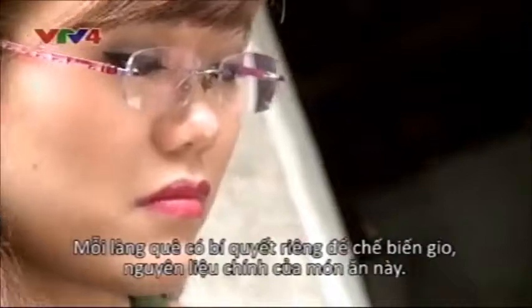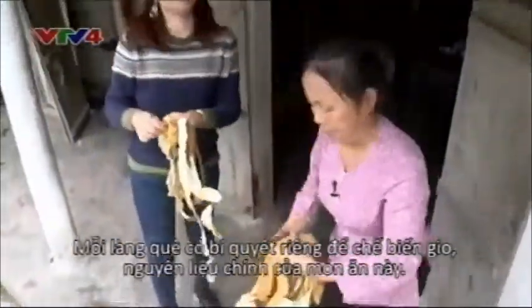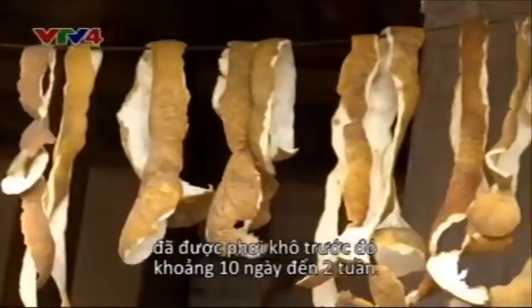Each region has their own technique in creating the ash, the main ingredient of the dish. Đắc Sở villagers often use grapefruit skins, which were dried out from 10 days to 2 weeks previously.